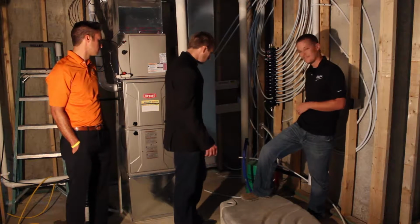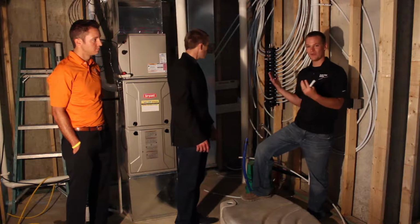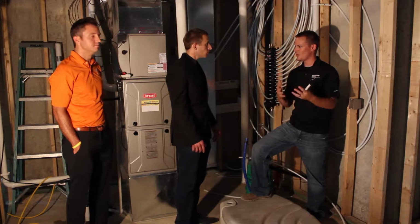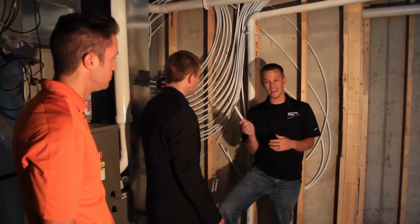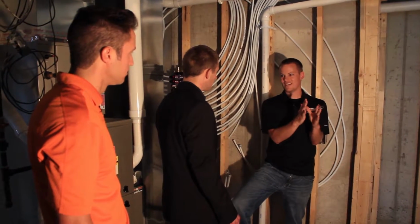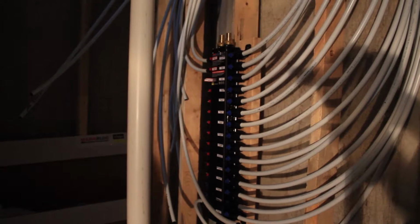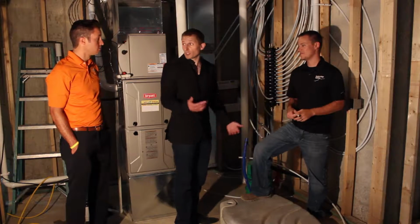Yeah, absolutely. The manifold system uses a PEX line, which is this right here. It operates very similar to how an electric panel works. Every faucet, every toilet, every shower has its own dedicated line that runs to it, hot and cold. That way you can isolate and turn off one section, like one faucet in the kitchen. If you happen to have a leak or you just want to change your faucet, you can turn that off without having to turn off the water to the entire house. This seems like a really efficient way to do it.